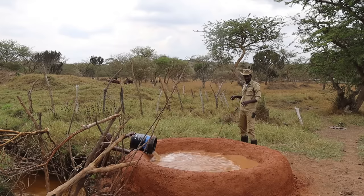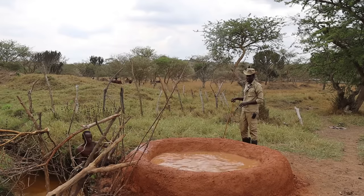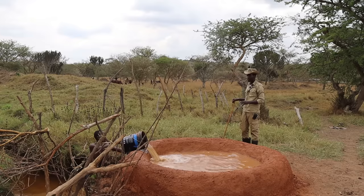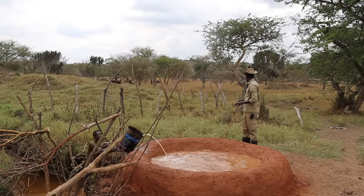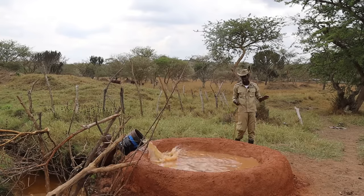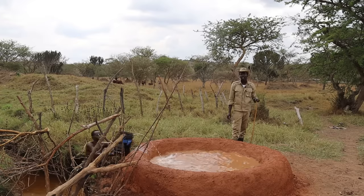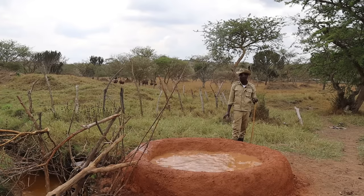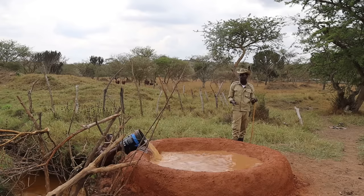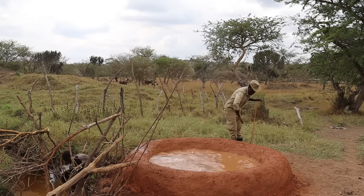What we see here is a locally made water trough. It is made using a very specific type of soil from an ant hill. And why don't we use any other type of soil? Why do we have to use this specific type? This anthill soil is also known for having some good amounts of natural iron. So that is what we use to make this water trough.